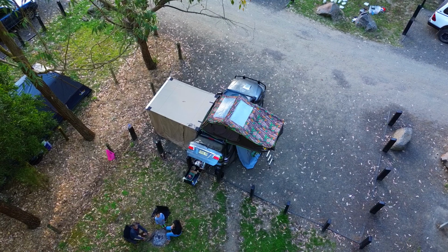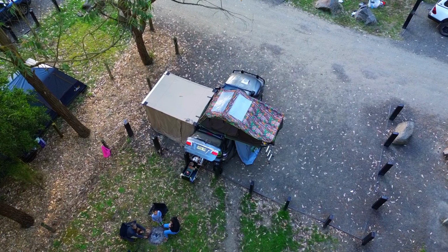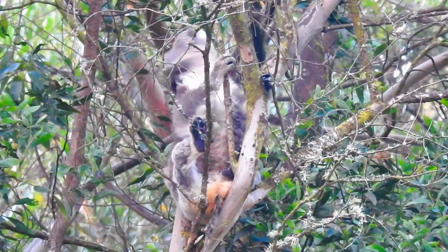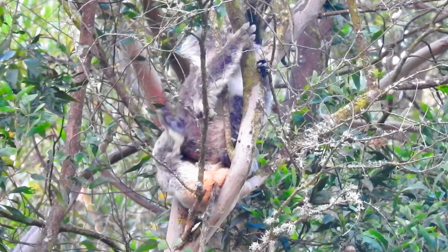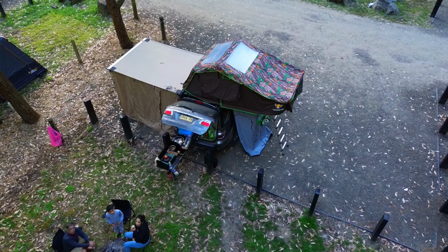We took this time to slow down with a refreshing cup of tea. When suddenly I spotted a cuddly koala perched in a nearby tree, munching eucalyptus leaves. It was completely unfazed by us, just living its best life. A magical little moment of Australian wilderness right at our campsite.